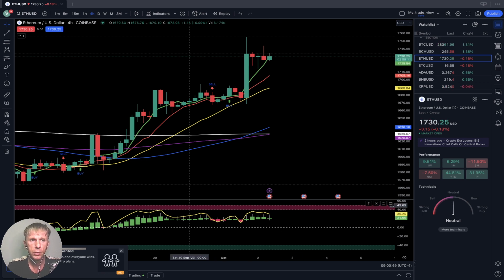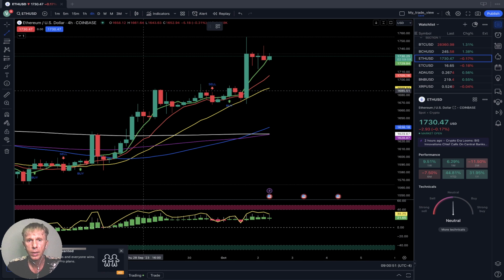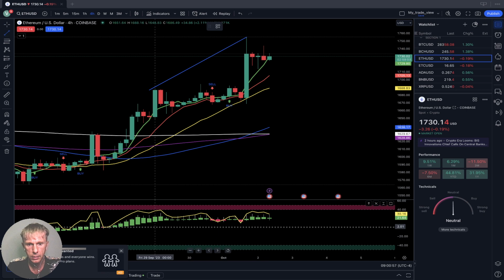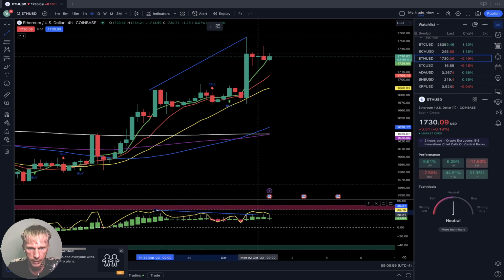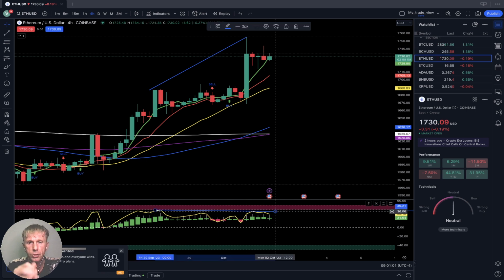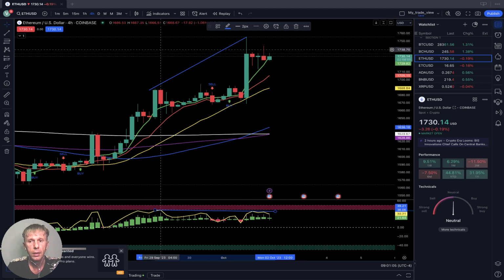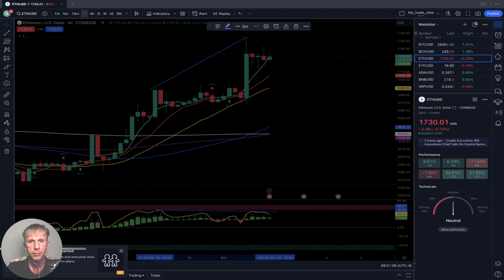Similar bearish divergence, right? Look at it. Price action uptrend and RSI, let's see RSI. Slightly, but bearish divergence. Wants to have correction. And 1 hour time frame.